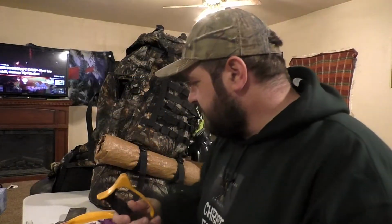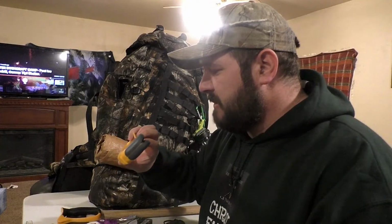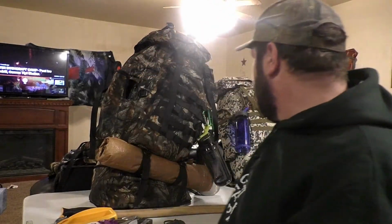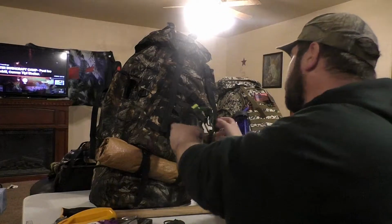And then I got a knife sharpener. Probably a little redundant to have the axe and knife sharpener. I could probably sharpen my knives on here if I needed to, but I don't know. I just like having both. Again, I like keeping my stuff good to go. Probably don't ever need to sharpen while I'm out there, but you never know.